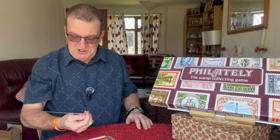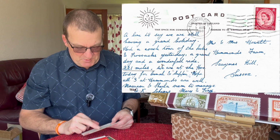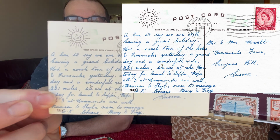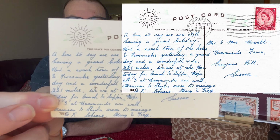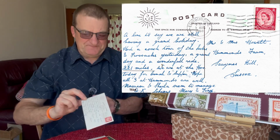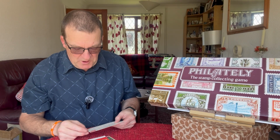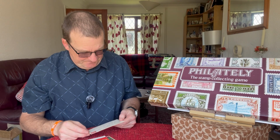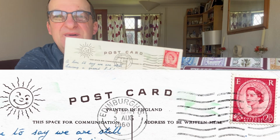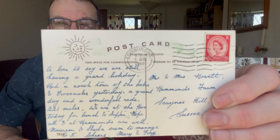And this one's by Joe Hughes. That's the artwork. This one was posted in Edinburgh in 1960. This one was actually posted before I was born. So yeah, that's very old. You got a Queen Elizabeth 2.5D Wilding stamp there, and this is card number 7516. And I like the sun printed logo on the card on the back there.